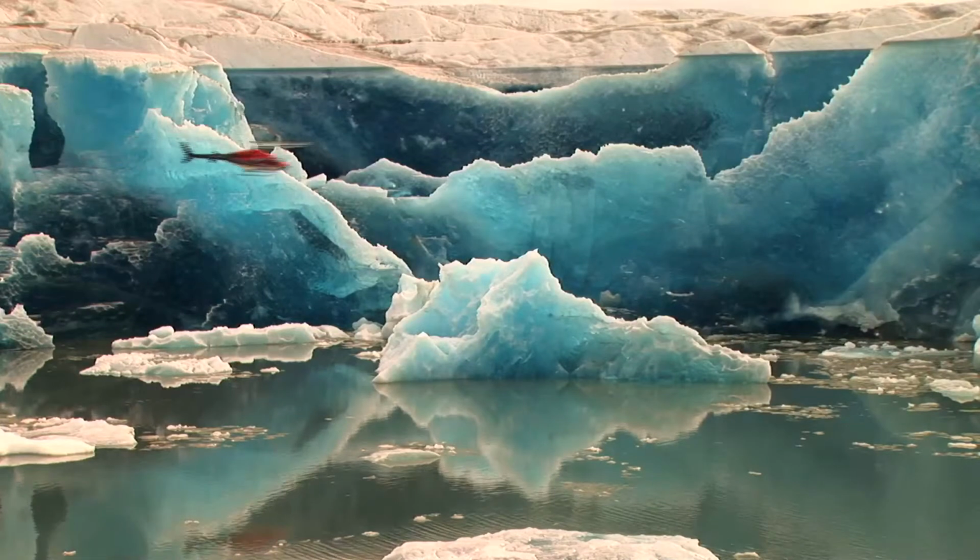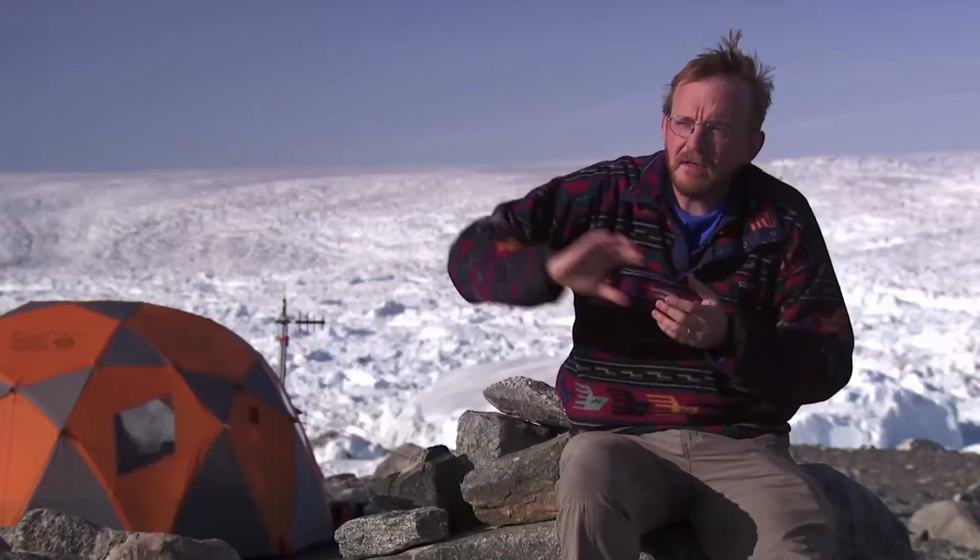You can give a talk about the changing Arctic now and only show examples. You don't have to talk in generalities. You don't have to talk about theories. You can just say, look at the sea ice, look at the changing landscape, look at the changing glaciers. This is what a warming planet looks like.